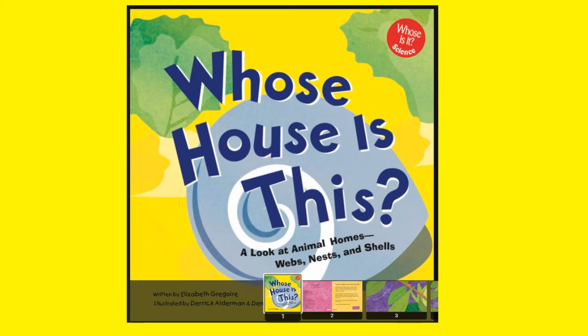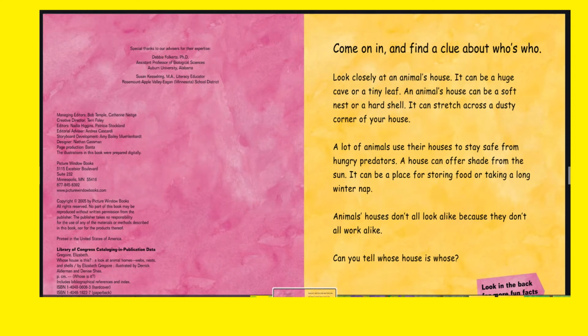Whose house is this? Whose is it? A look at animal homes, webs, nests, and shells. This book was written by Elizabeth Gregor. Come on in and find a clue about who's who.